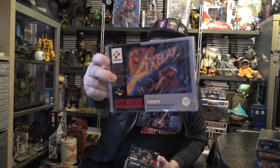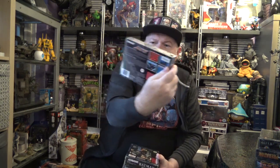The wife coming down. I have to confess, this is a reproduction game and box. It was such a good box, that's why I didn't change it to universal, because I managed to get a really nice box at the time. So that's Axelay. Again, quite an expensive shooting game.